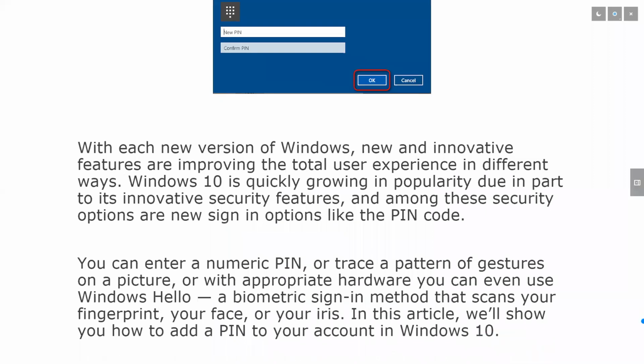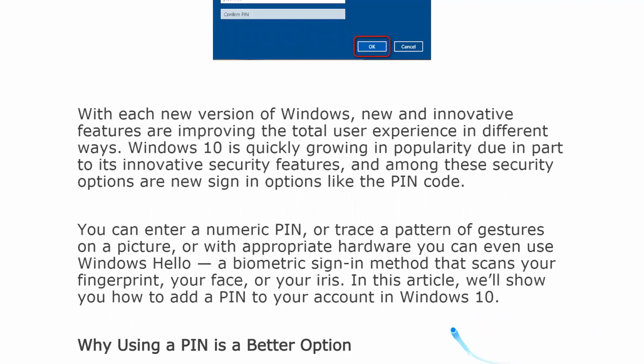With each new version of Windows, new and innovative features are improving the total user experience in different ways. Windows 10 is quickly growing in popularity. You can either enter a numeric PIN or trace a pattern gesture on a picture with appropriate hardware. You can even use Windows Hello, a biometric sign-in method that scans your fingerprint, your face, or your iris. In this article, we'll show you how to add a PIN.